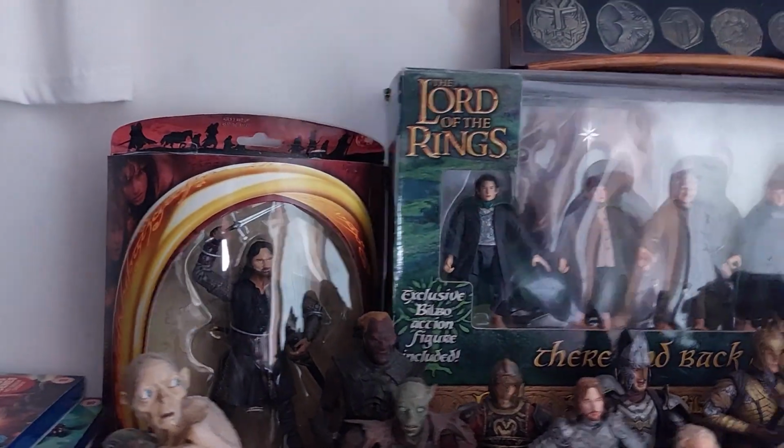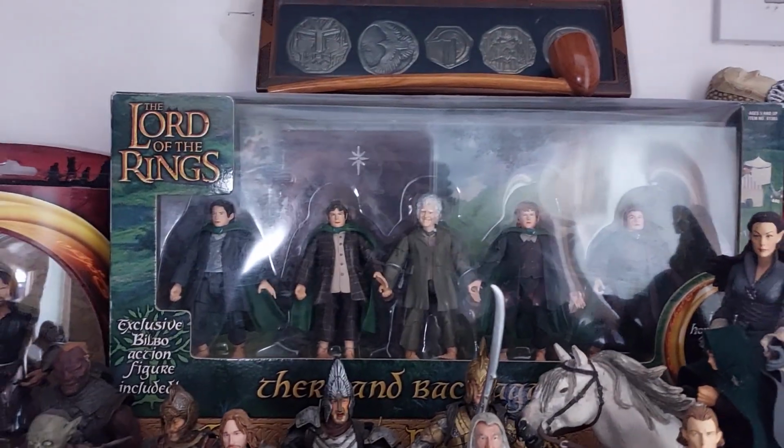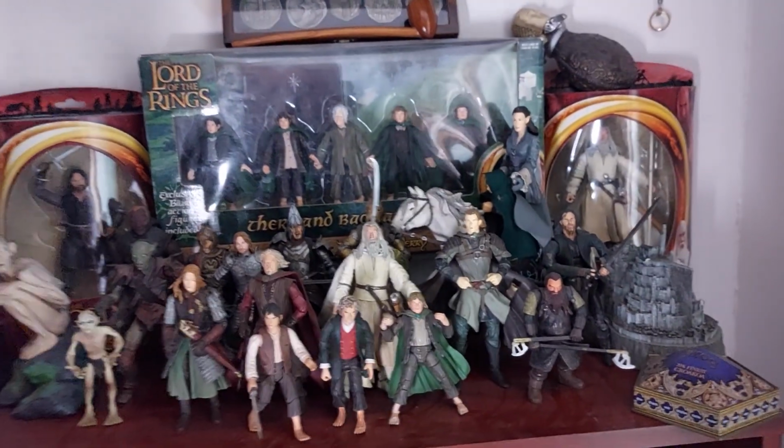So yeah, in a couple of boxes. The boxed There and Back Again set, that is a new thing. That was not when I was a kid. I didn't really keep things boxed, to be honest. I opened those things up. So yeah, a couple of things.